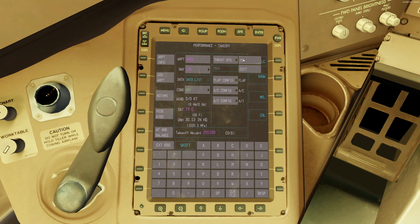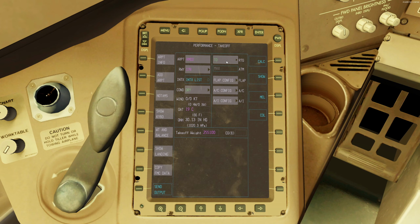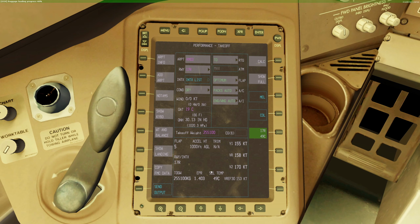Right, the BA don't do any derates, so max thrust possible, but we can actually do a select temp, so we can flex the engine down that way. Flap optimum, Pax auto, and chairs auto, and I'll calculate that. So the aircraft gives us flaps 5 for departure with a select temperature of 49 degrees Celsius, which will be an EPR of 1.4.